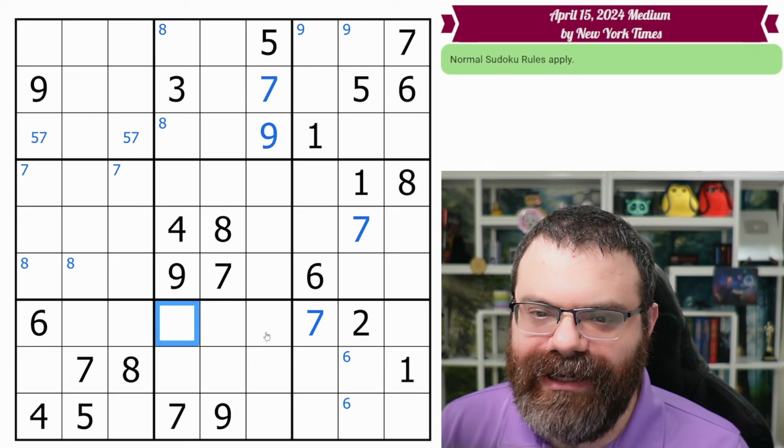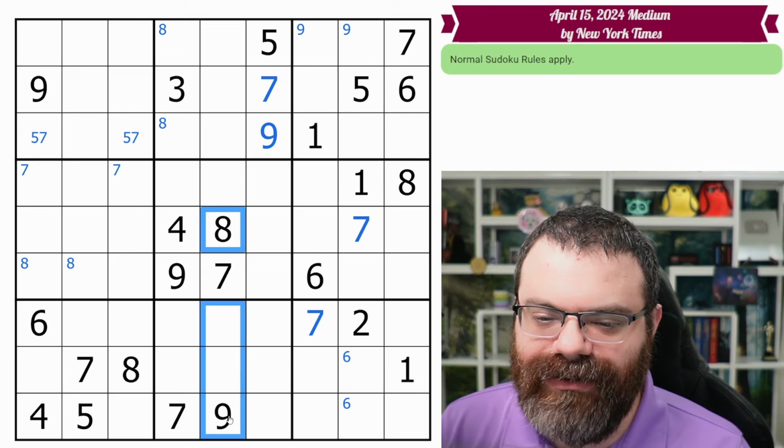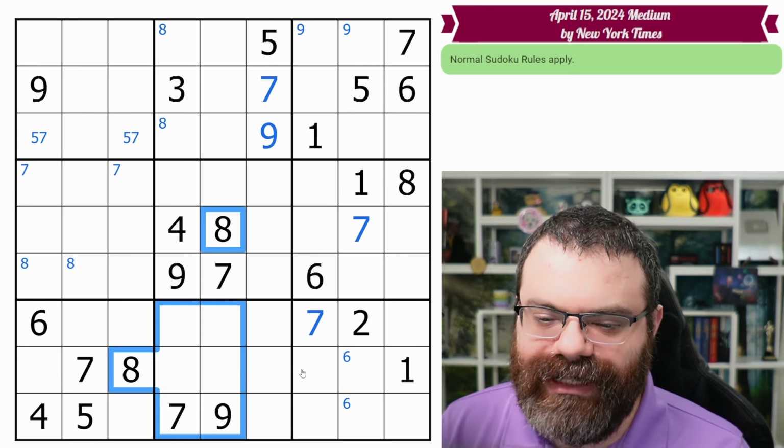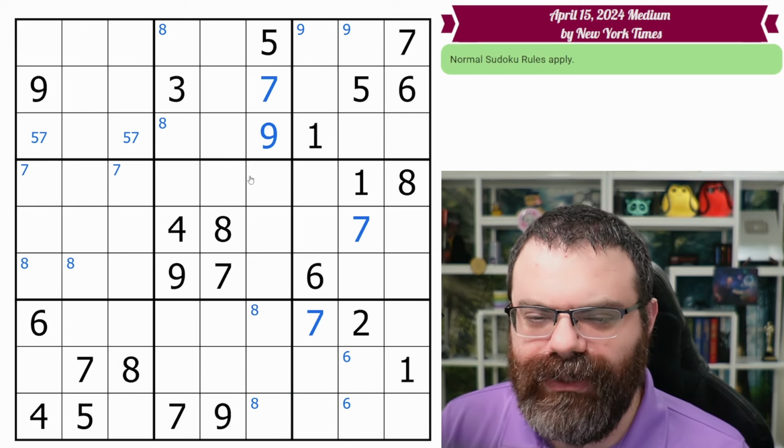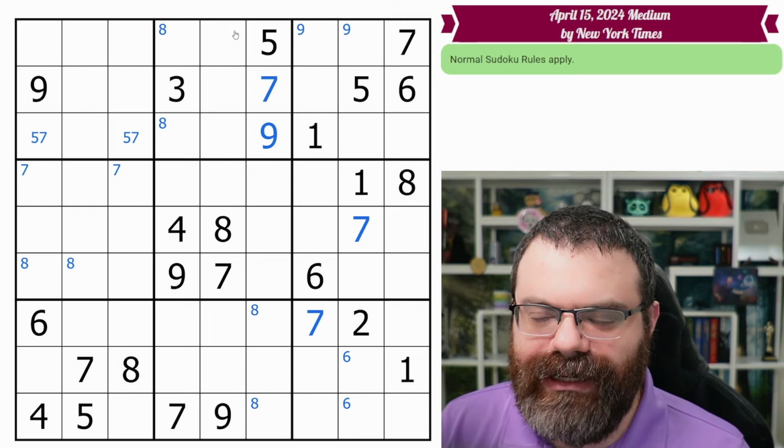So let's look at how that affects the placement of 8 in this box. This 8 already looks down. These pointing 8s look down here. This 8 looks in. So 8 ends up being only in one of these two cells. All right. Now, is there anything else we might want to look at?